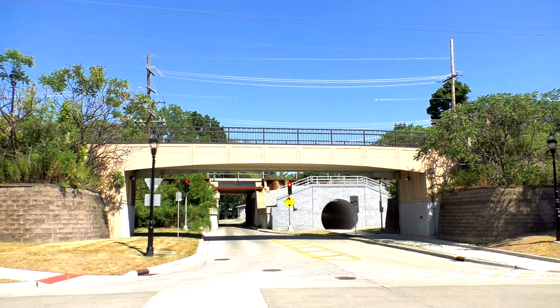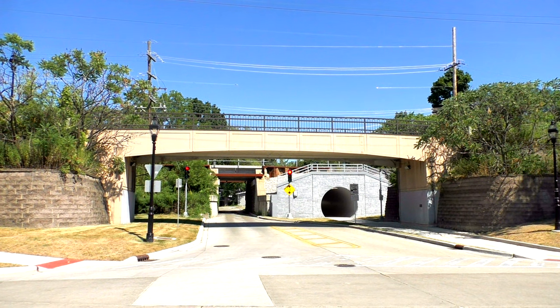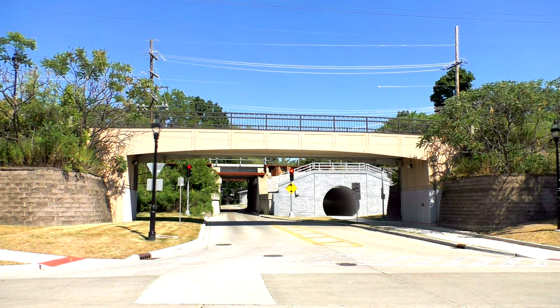The next station is the main Glen Ellyn station. It's about 0.6 miles west of here. We'll be there soon.